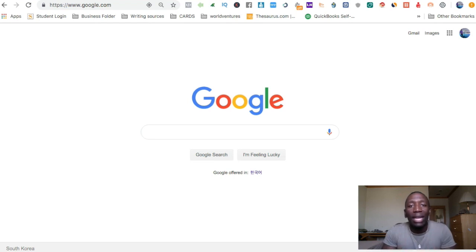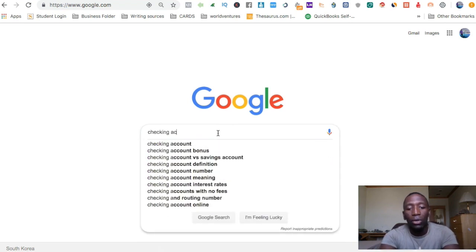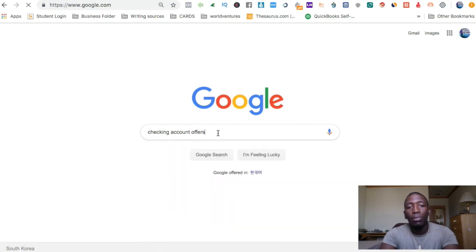So the number one way that we're going to talk about here today is called checking account offers. So I'm going to actually type that here on Google, and what I recommend is that you do this with me so you can see these methods for yourself. I'm going to type right here, checking account offers, and boom.